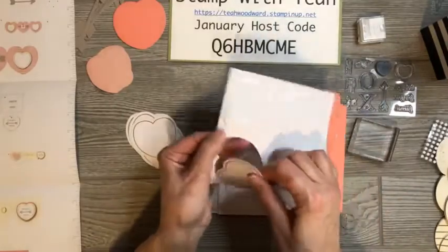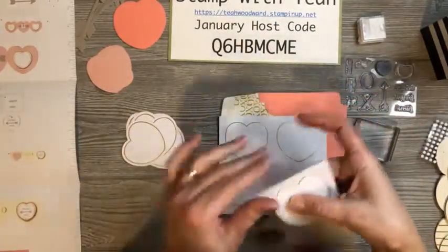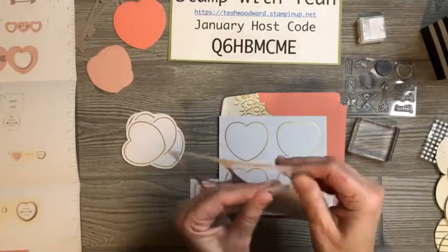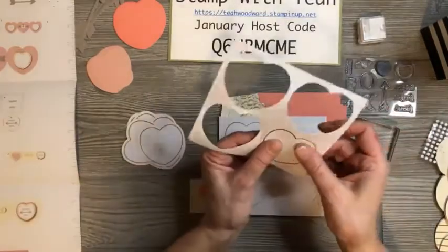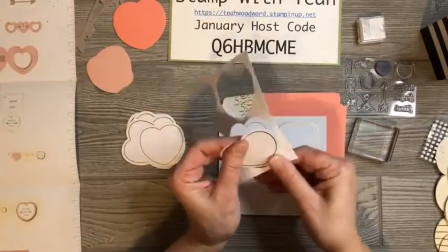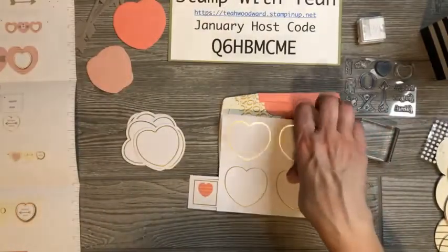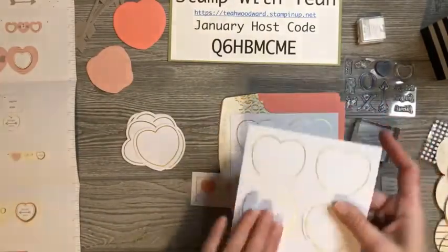And you can guess that you're going to stamp on these. It actually looks like maybe these white ones with this gold. Can you see the gold? It looks like those get used in both cards now that I'm reading the instructions.